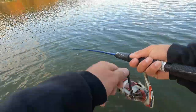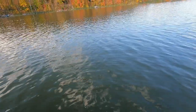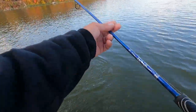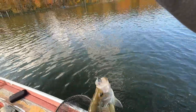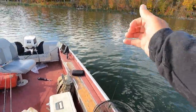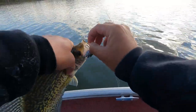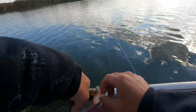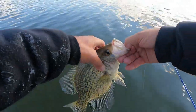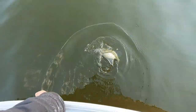There's one. Ooh, it feels decent. Ooh, that's a nice one. Another just a beauty. Gosh, look at that. On this swim bait. I love it. Look at that thing. Ooh, I got some slime all over my arm, but another 12 plus inch big old dirty water Minnesota crappie.